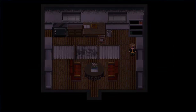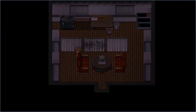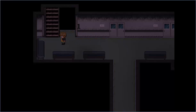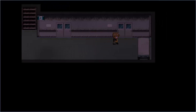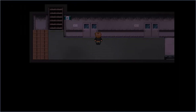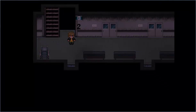Okay, I guess I gotta find stuff to put in that. Won't open. Faded and hard to read. Okay, guess I can't go there. Let's go upstairs. Men's bathroom is busted.